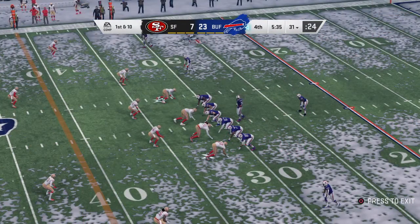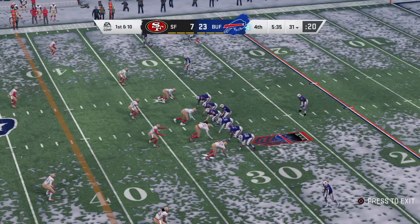Here we go, here we go. 15 on it, 15 on it. Ready? Check, check, check, check.